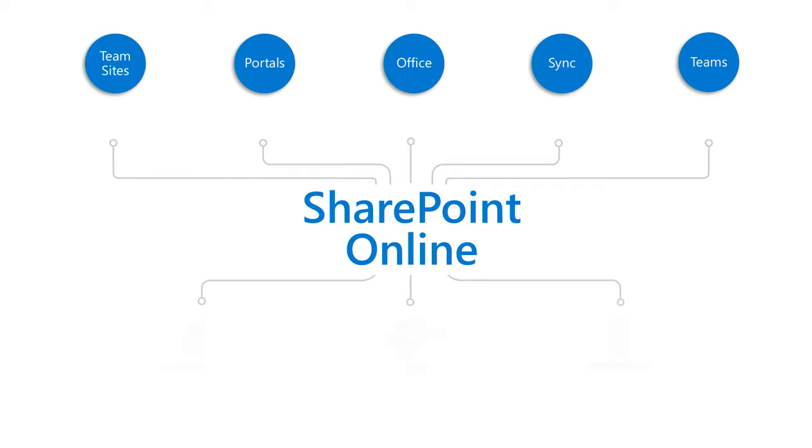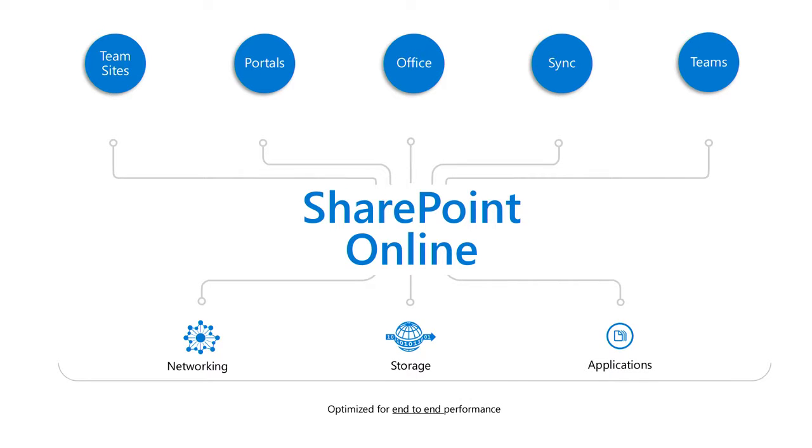To do that, we've been focused on fundamentally engineering three key pillars of our stack. One, our core network infrastructure. This is both our physical global networking infrastructure and tweaking our networking protocols to take advantage of this high-capacity network.